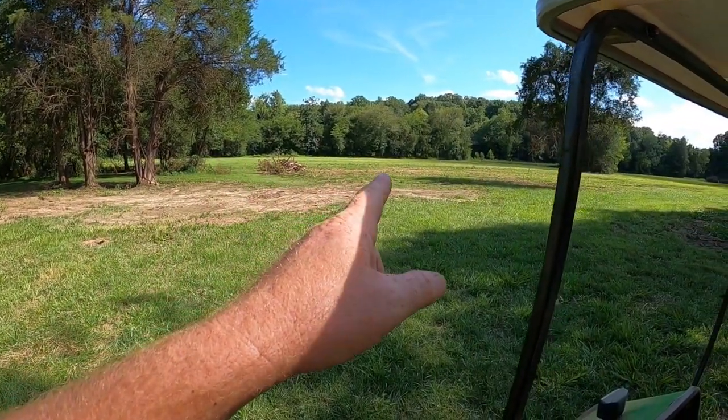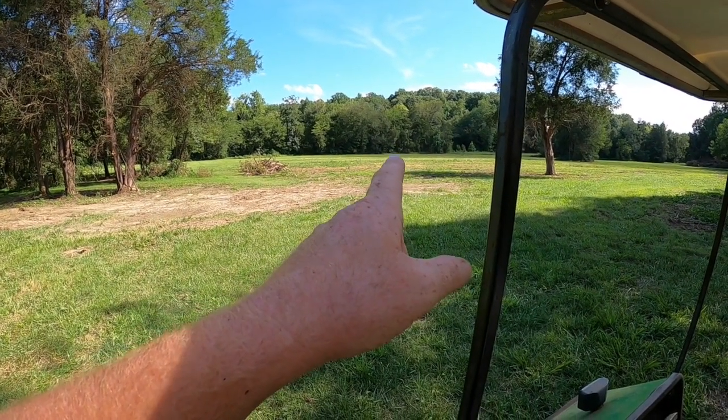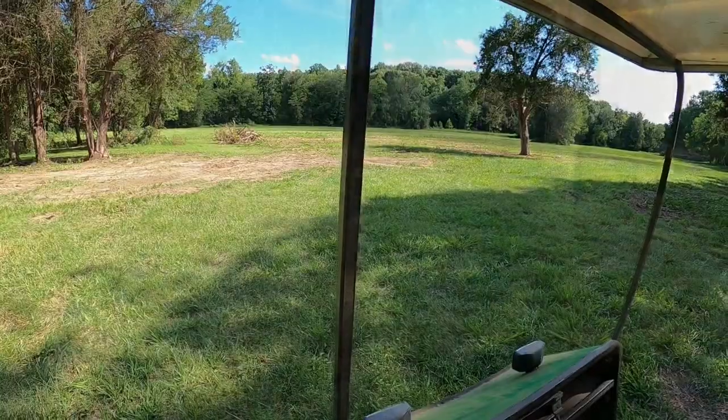At some point I'm going to have to uplift some of the limbs. There's not going to be much clearing over there. It just helps keep the creek in, but most of it we're going to try to uplift some of the limbs so I can get right up against it and it's not brushing the equipment.